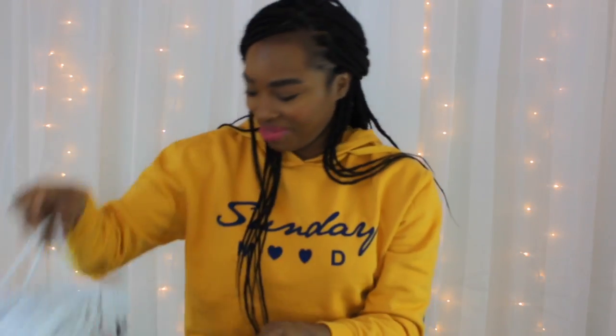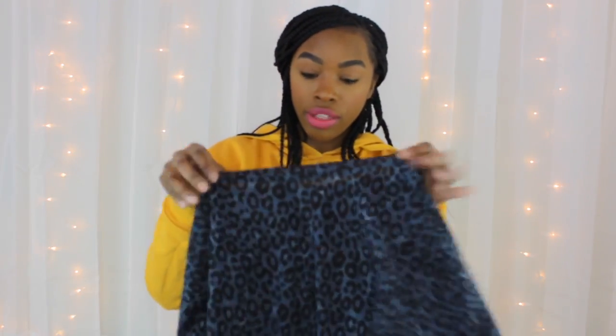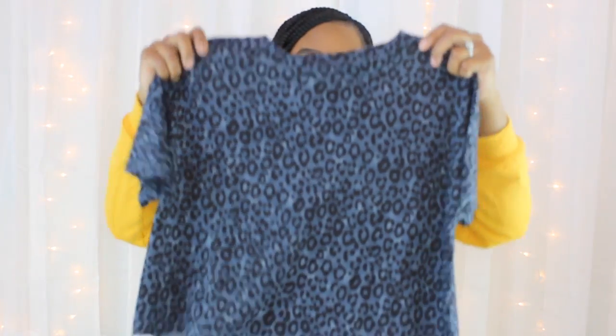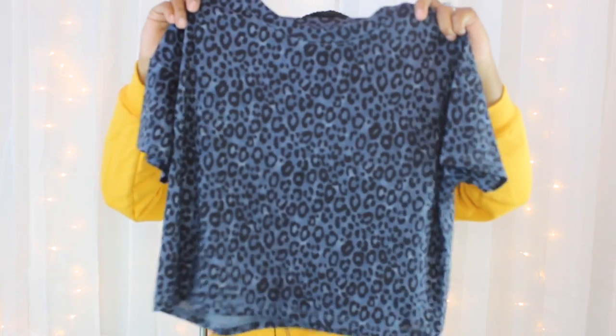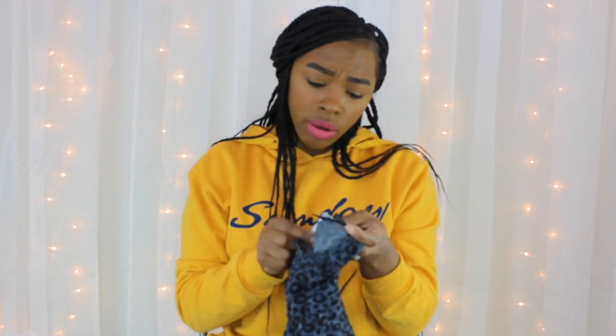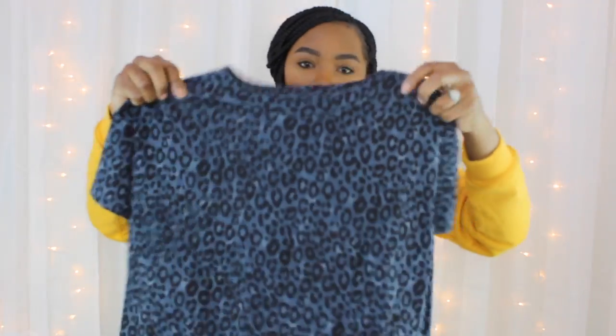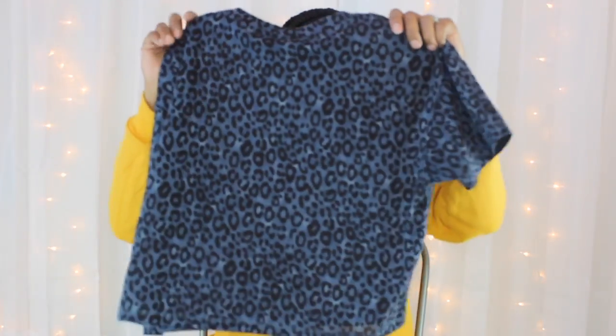Next bag, I got another t-shirt, and I thought this was super cute. I love prints and crop tees. This is just a basic leopard print tee, and it's blue and black. And I can pair this with some black jeans, black heels. The original price on this was $26.50, and they marked it down to $14. But I might have paid maybe $5 for this crop tee.